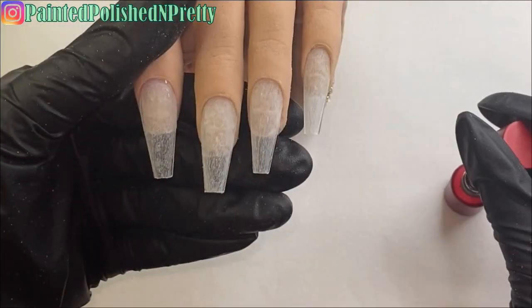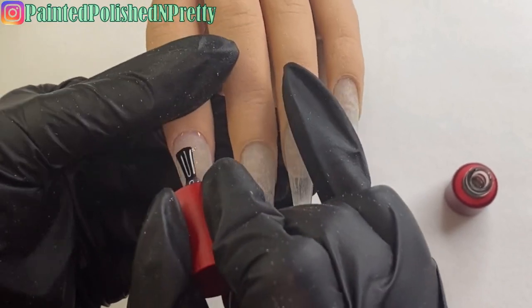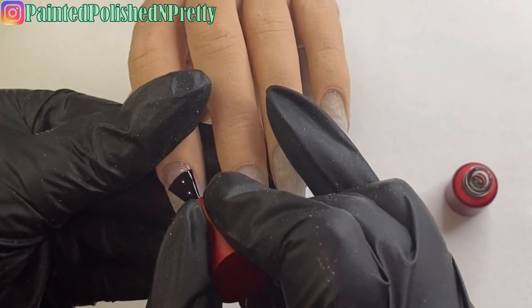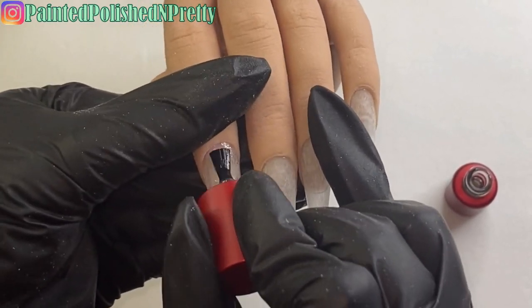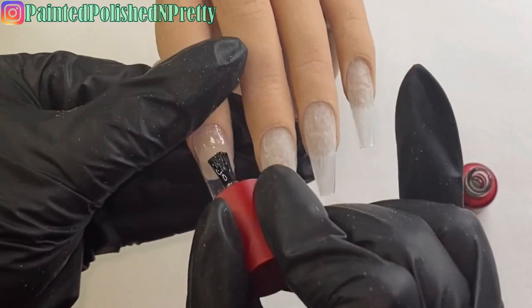So after I removed the shine from all of the nails, I went ahead and cleansed everything with alcohol to make sure there is no dust left over. And I'm using the base coat that came with the polygel kit. And I'm just going to scrub that in and really wiggle it into the nail. That way I can make sure that it has great adhesion for when I put the polygel on.